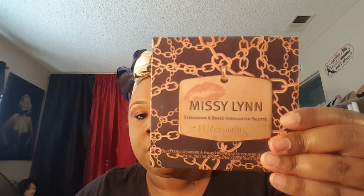Now I'm going to add my highlight. Oh, Missy Lynn. Missy Lynn is another YouTuber that I like to watch. She does makeup and get ready with me's and vlogs and everything. But this is her palette that she came out with. It's the Eyeshadow and Baked Highlighter Palette. And this is by BH Cosmetics.